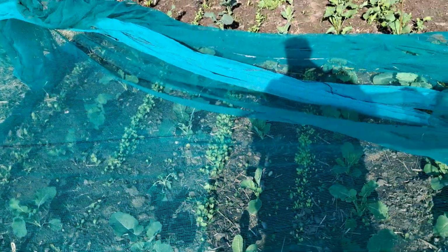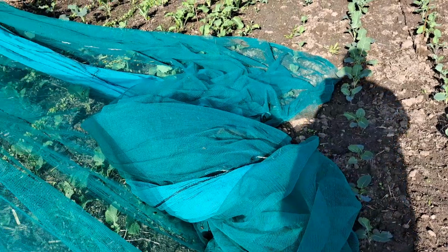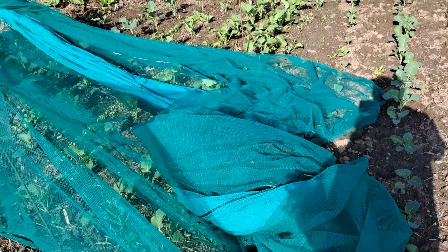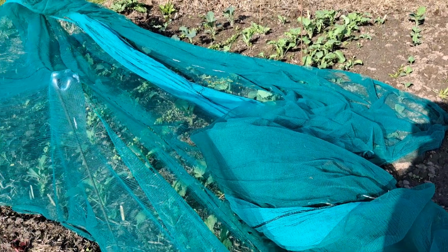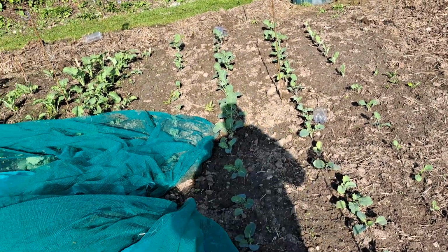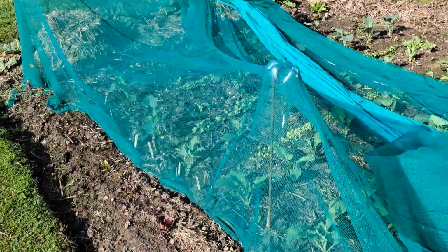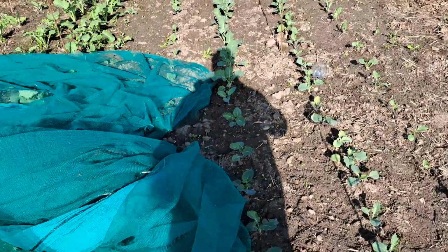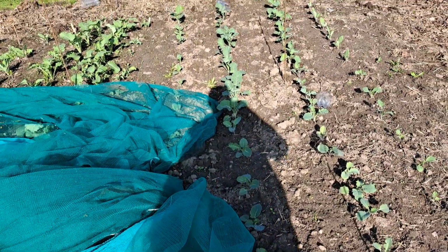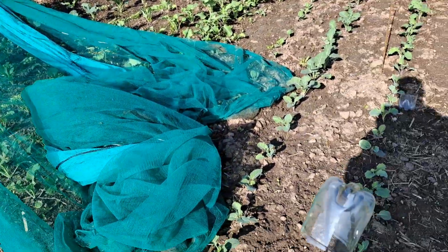Now remember, the good thing about scaffolding netting, firstly it doesn't let in the nasty cabbage whites, and it also shades as well, which is great for the brassicas because they don't really like strong sunlight. And of course a lot of the catch crops like lettuce and rocket and things like that, they're not really interested in bright sunlight either. They don't mind a shady place. So that's what I'm going to do. I'll show you some more at the end of the day.